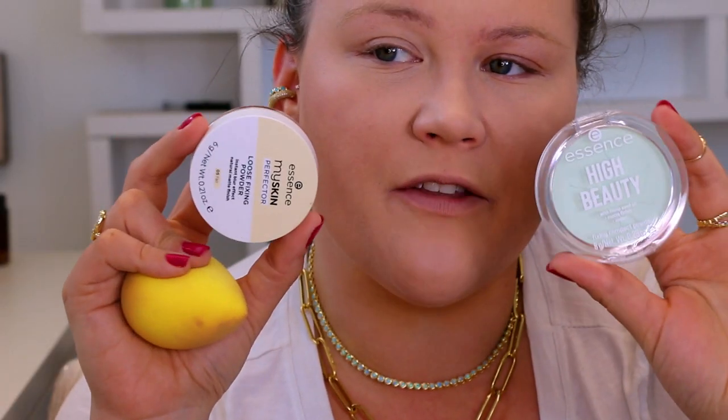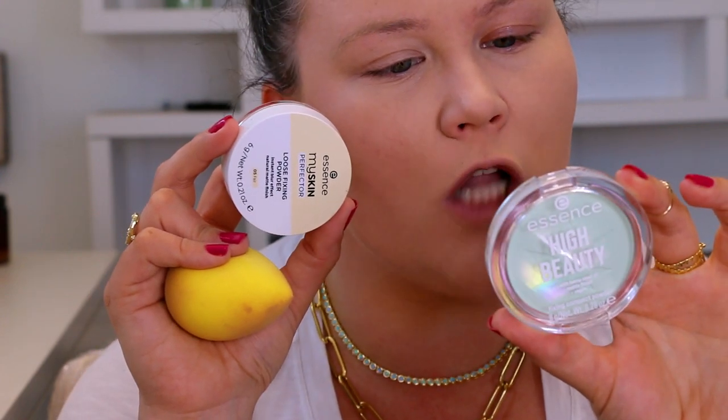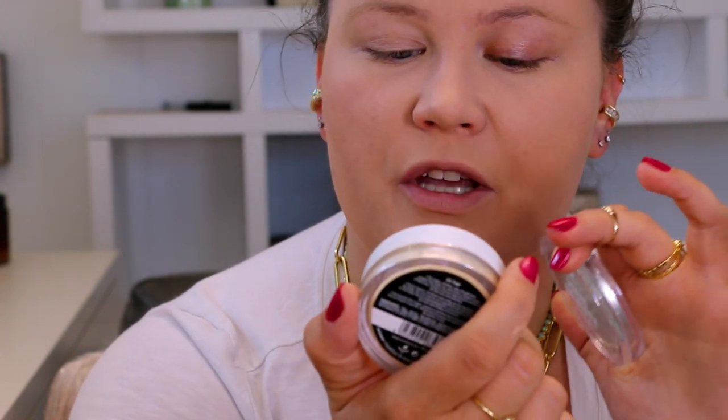And then going in to set the face, I actually have two different options. I have the High Beauty Fixing Compact Powder, which I believe is more of an all-over powder. And then the other option I have is the My Skin Perfector Loose Fixing Powder, which gives you an instant blur effect with a natural matte finish.